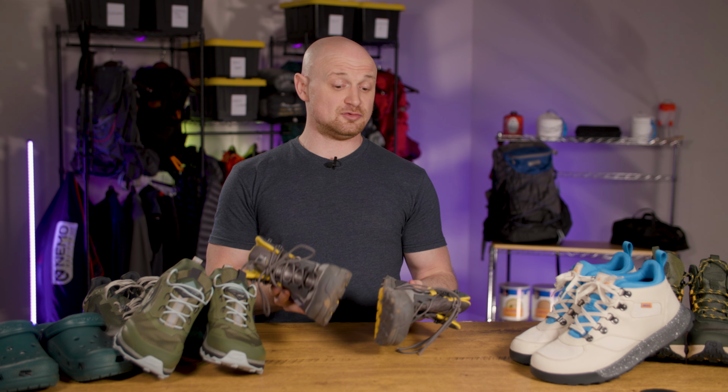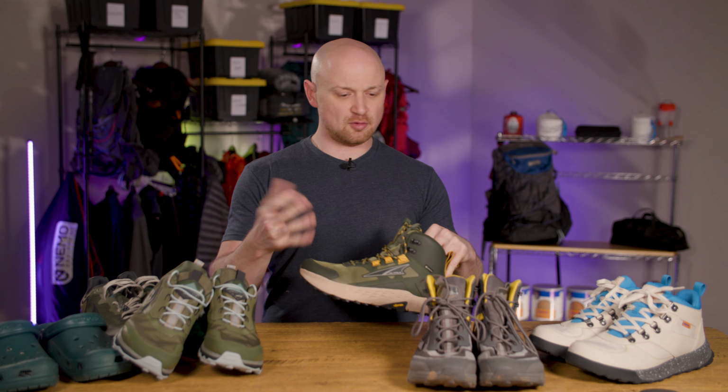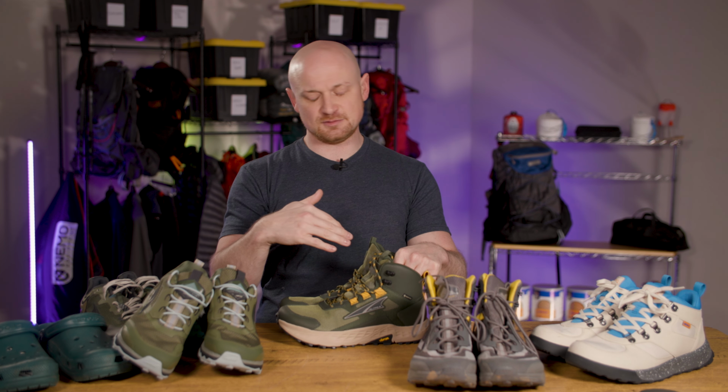I really like these shoes, highly recommend. So these mid tops are my non-all-weather version. They're more breathable than the other ones I showed you. You're kind of seeing a theme. I have 2 lows and I have 2 mids. One's an all-weather, one's breathable.